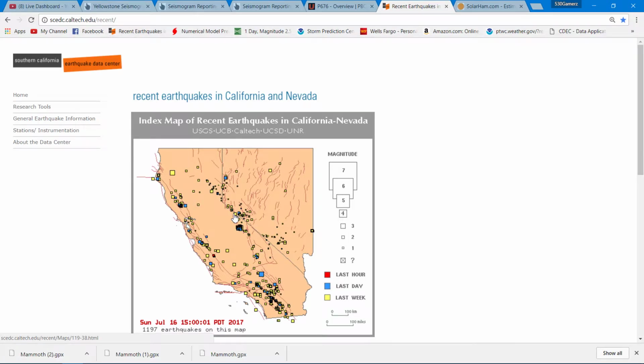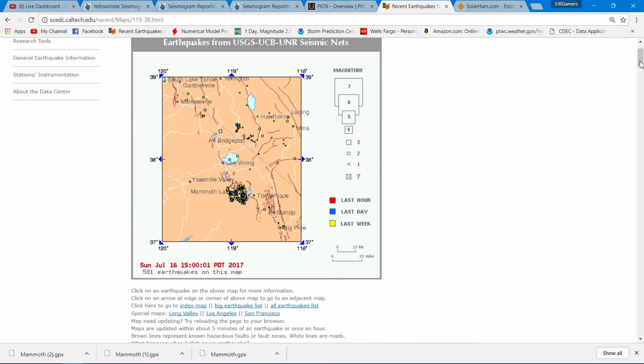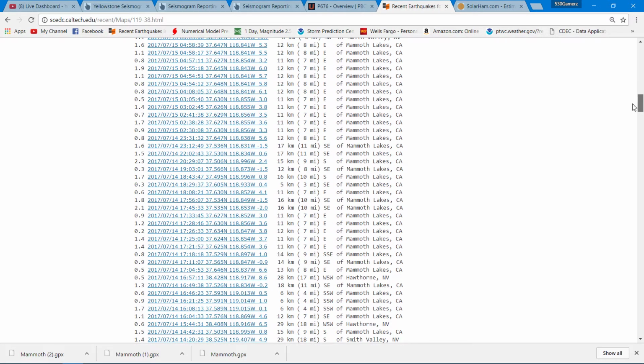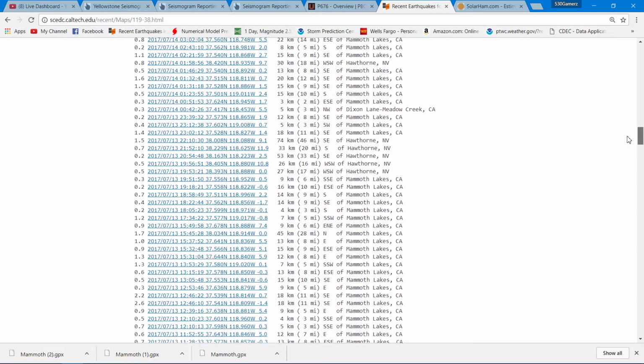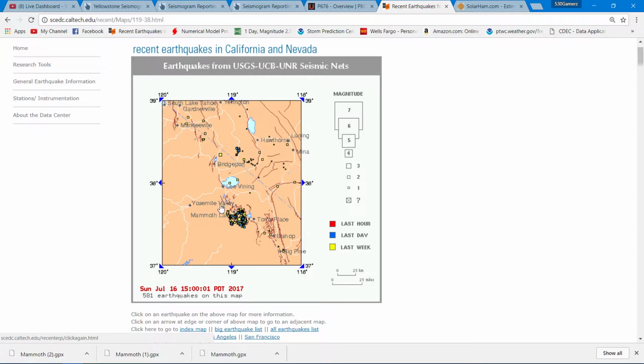Also, the activity which is ongoing in Southern California, I guess southeastern California area, Mammoth Lakes region, Long Valley supervolcano, right here where all these earthquakes are occurring, shows 581 earthquakes within this region over the past, well, that includes last week as well. So over the past week, a lot of earthquake activity occurring at Mammoth Lakes region. You can take a look at all the earthquakes that are occurring. There's quite a bit of activity near Long Valley supervolcano as well.